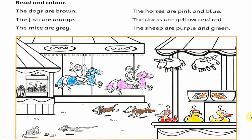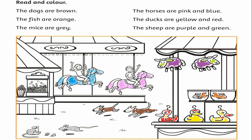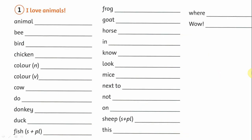And how about the ducks? Are they yellow and red now? Yes, so it's correct. Let's look at the shape. Correct? Yes. Purple and green. Yes, very good.